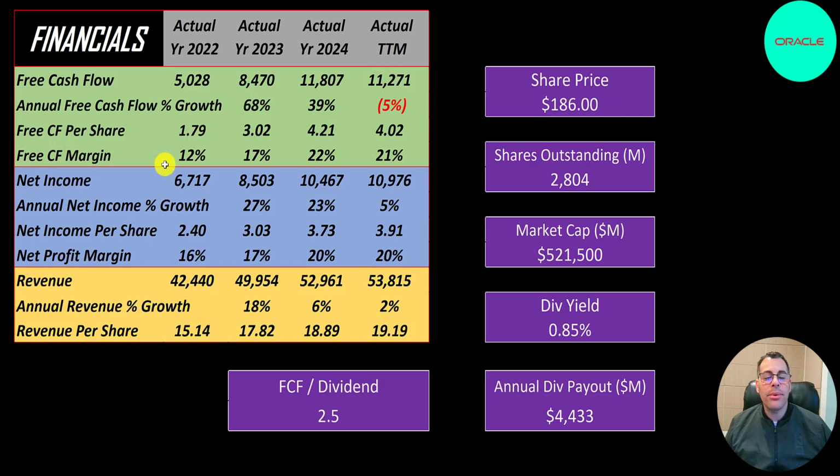Net income is the profit or loss on the income statement. It's revenue minus expenses. That grew from 7 billion to 11 billion. Revenue is the sales for the company, and that grows a little bit each year from 42 billion to 50 billion, up 18%. That's pretty good growth, but only 6% the next year to 53 billion, up 2% in the trailing 12 months to 54 billion.